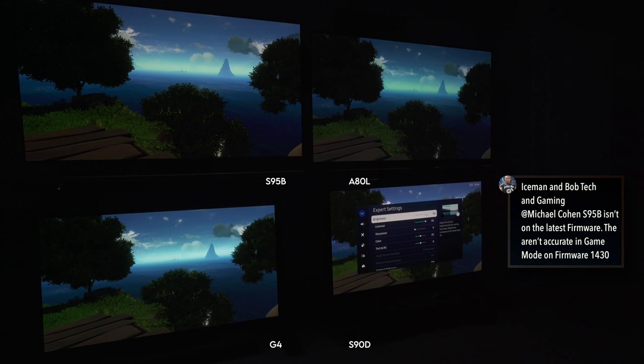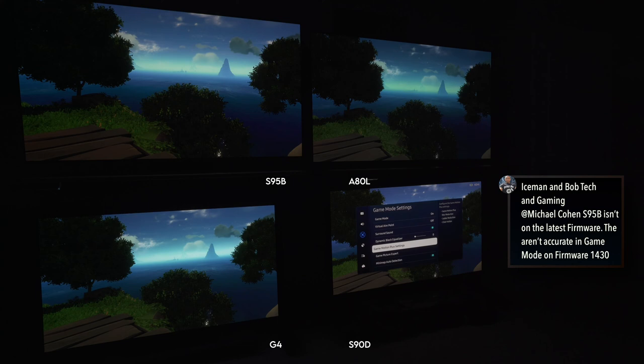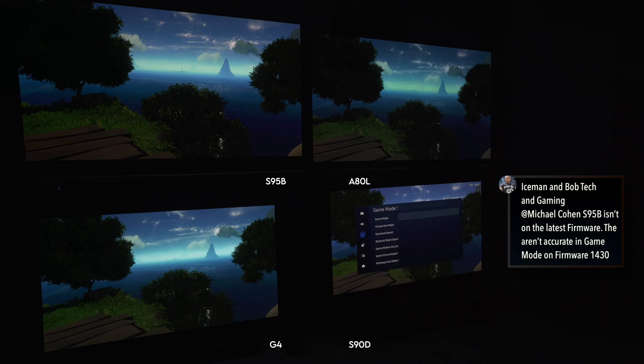Well, let me try something real quick. In the past, you put Game Motion Plus on for Samsungs. That does stuff. See if that does stuff. Put it at 0 and 0. Nah, it doesn't do much. Still need the contrast. In the past, it did stuff, but I don't know if it does stuff now.